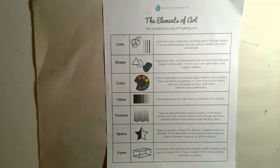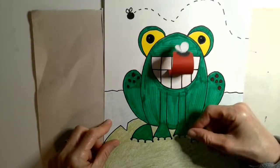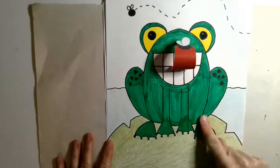So let me show you what our project is going to look like. Here's our wide mouth frog. And there he is with his long sticky tongue and his wide mouth. So we're going to use lines when we draw our frog.